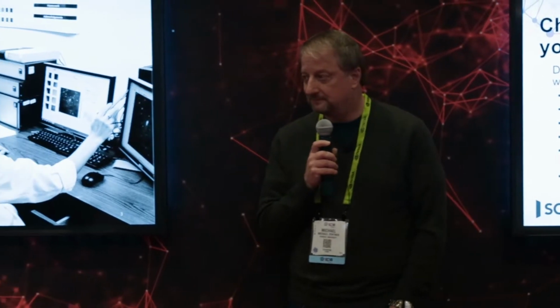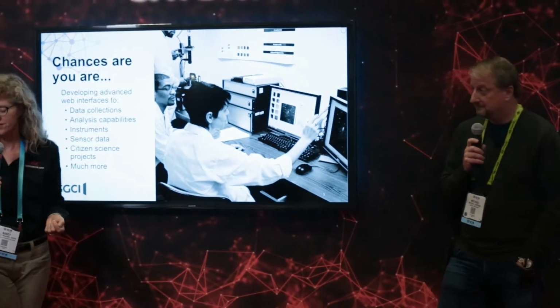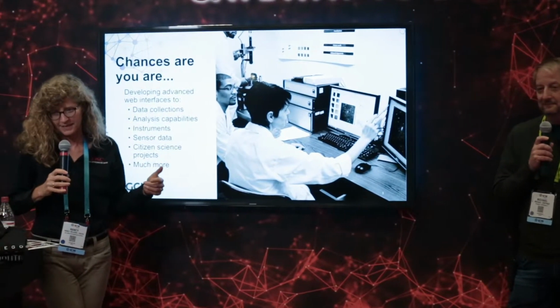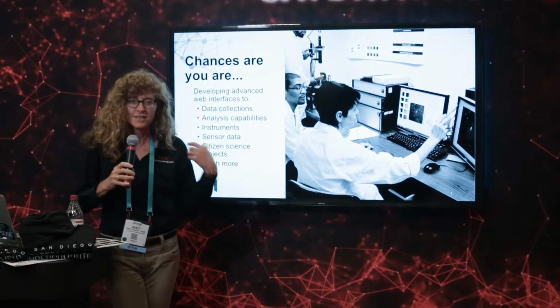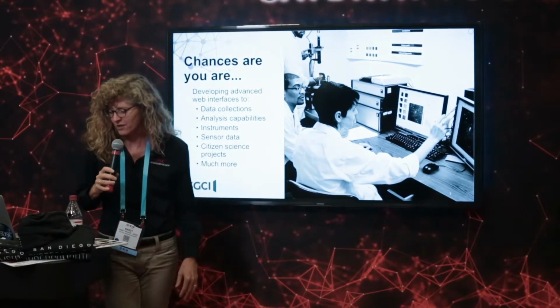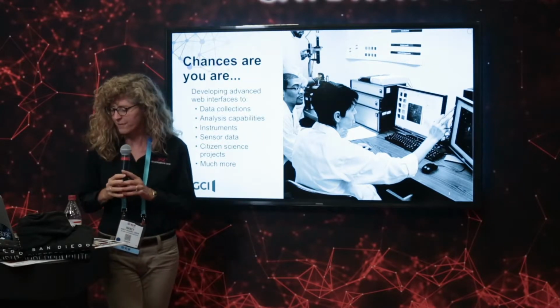So chances are that some of you in the audience have been developing things that we call Science Gateways, but you call by any number of other names, web portals, research platforms, all sorts of different things. We've seen, in our experience over two years around this institute, we've been developing these things for a lot of different reasons: interfaces to data collectors, to instruments, to supercomputers, which is how I first got started with them, of course, but also sensor data, observational data, there's really a lot of different things.